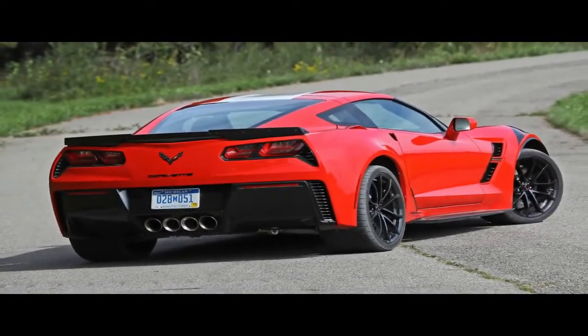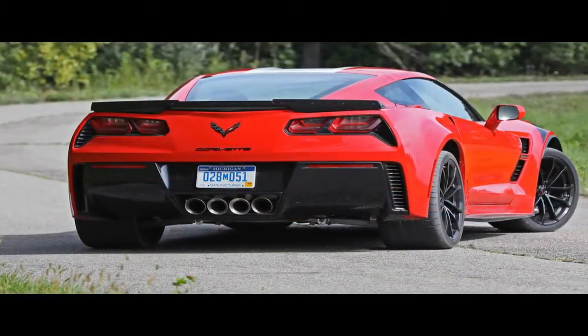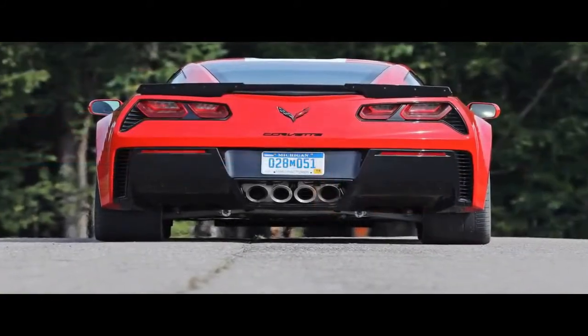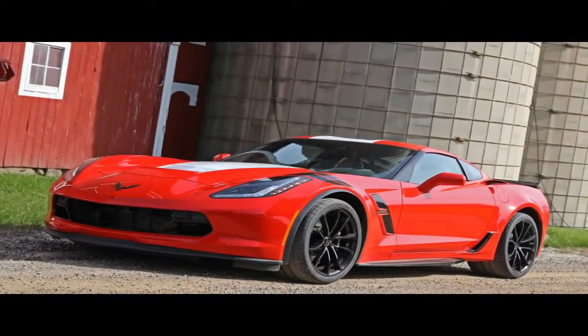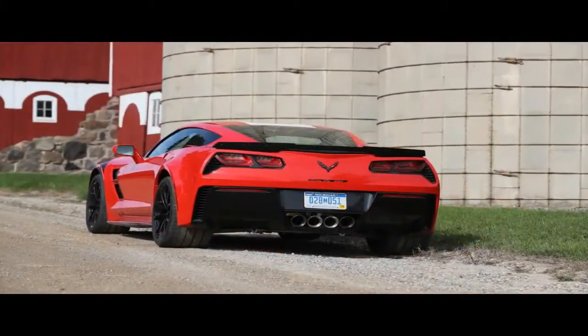Nothing at its price comes close to putting up the performance numbers it generates. Okay, maybe there's one rival. Less than a year ago, a Ford Mustang Shelby GT350 knocked off a Z51-equipped Corvette Stingray in a two-up comparison test. This Corvette Grand Sport, though, is a slightly different animal.